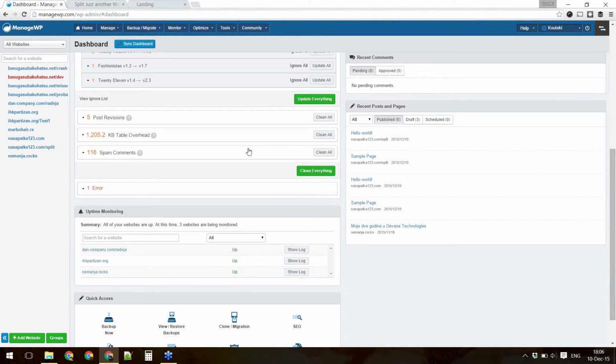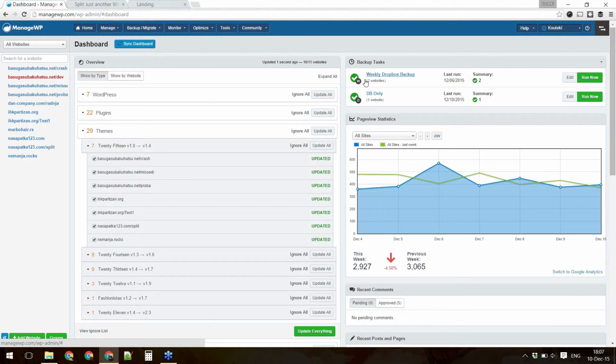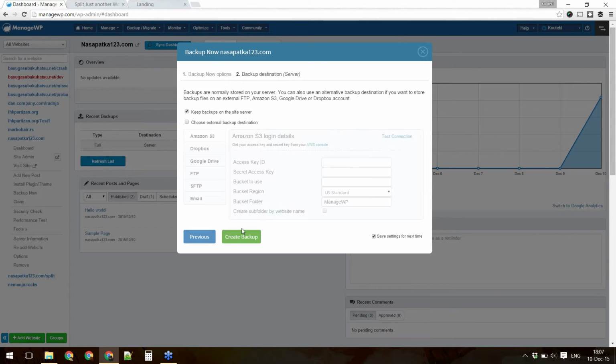It also helps you manage post revisions, table overhead, spam comments, all the stuff you keep doing on a daily, on a weekly basis. But the most important thing for the developers is to provide an environment that you can safely experiment in. So, for example, the backups are a great way to save your work before you decide to make some drastic changes on your website. For example, you want to work on your website, you want to make some changes, but you're not sure if they're going to work out. So you can take an easy way out and create a backup just before you start working on that website, like this. So if you mess something up and you decide that you want to roll back, you have a backup ready that you can go back to, and no harm, no foul.